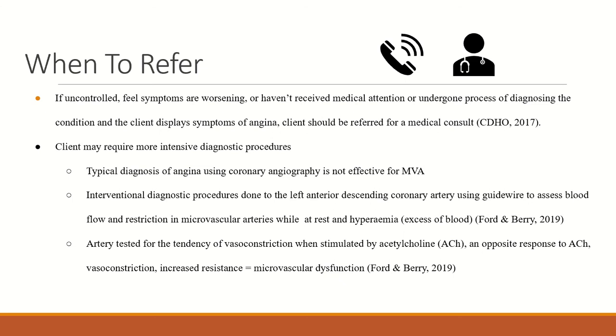So, typical diagnosis of angina is done using invasive coronary angiography, and it identifies obstructed larger arteries, but it's not able to recognize the smaller arteries that are causing microvascular angina, so a more extensive diagnostic procedure is required.